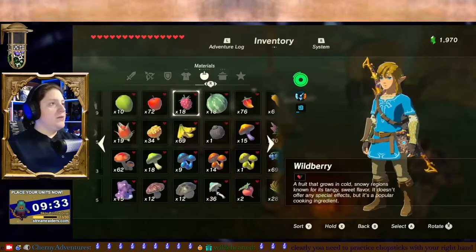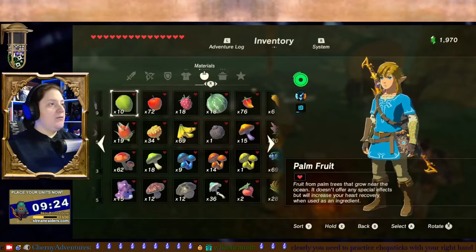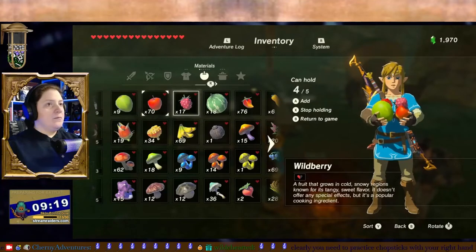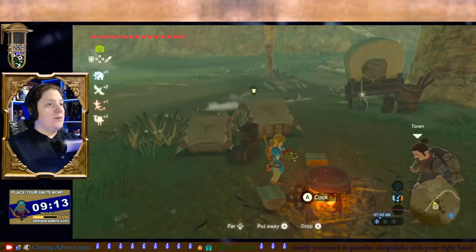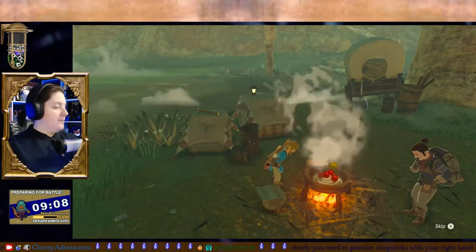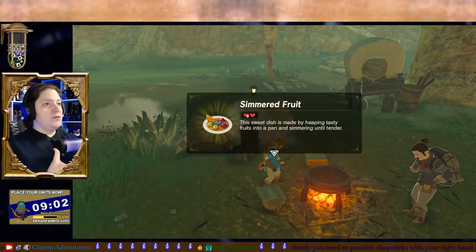All right, we're going to do some basic food now, so that we've got some simple food that we can just boost and keep whatever effect we might have, right? And not interfere with the effect that we have. There we go. 6 hearts, simmered fruit, no special effects.